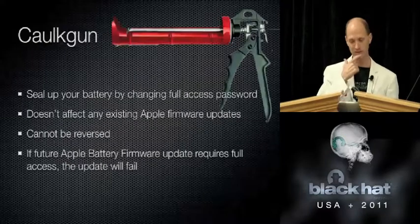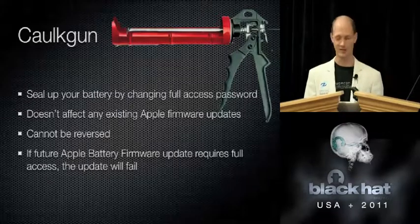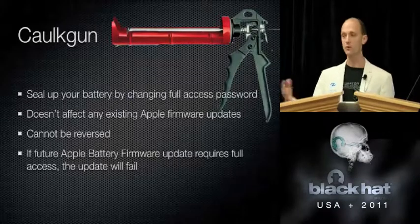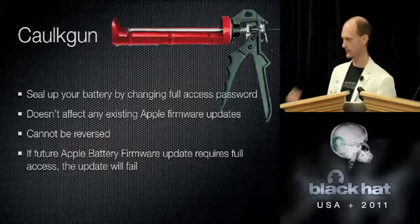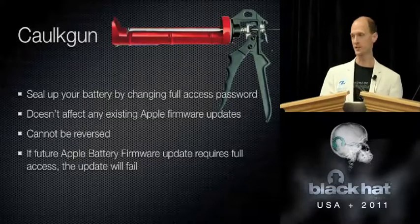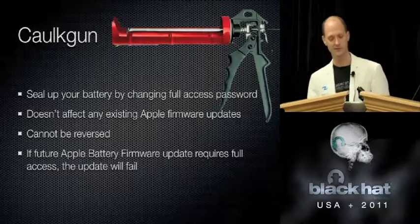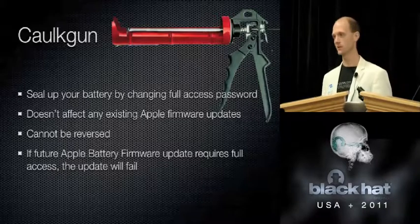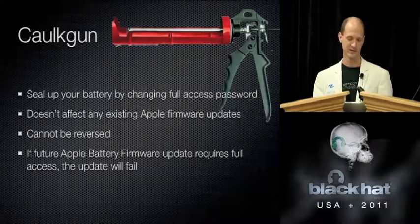Like I said, I never blew up a battery. I'm not real worried about someone blowing up mine. I'm not too worried about someone bricking mine. But if you are, I have this tool that you can download. What it does is it just changes the password for the full access. If you're really paranoid, you could change the unseal password too, but I didn't. So this changes the full access password to something random. No one knows it anymore. No one can get it.